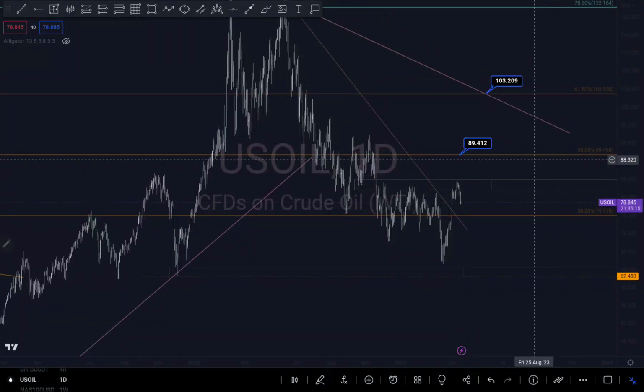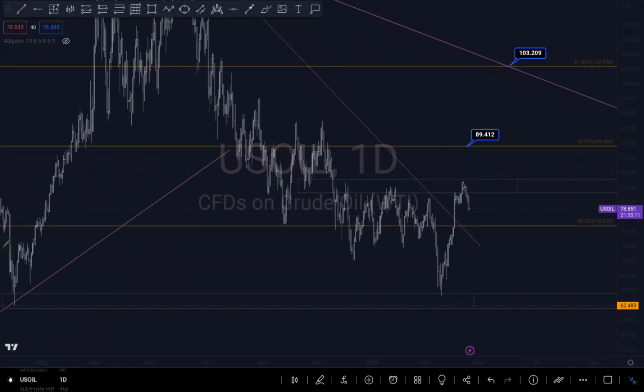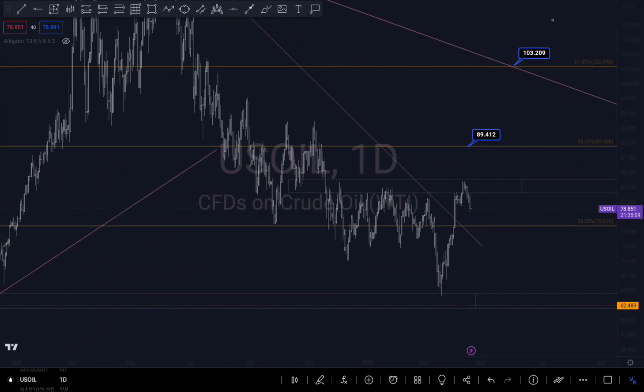Hi guys, so this is an update analysis on US oil. What are we expecting on US oil? We can see currently US oil is in a sensitive zone right here, and you can see that there are multiple rejections around the zone right here.